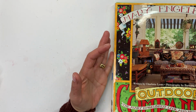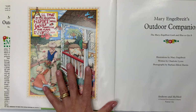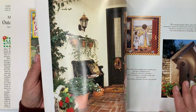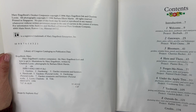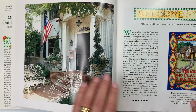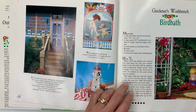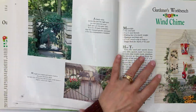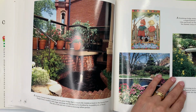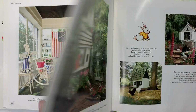Then Mary Engelbreit's Outdoors. I'd never seen this book before, but it has typical Mary Engelbreit illustrations in between all the beautiful photos. Let's see, this won't be very old either, I think. 1996. I'll just quickly page through it so you get an idea, if you are interested in this book. Look at that. I think that's just totally adorable. More like a gardening book. Everyone needs their own spot. Look at that bunny.